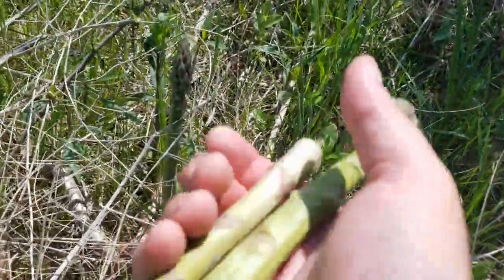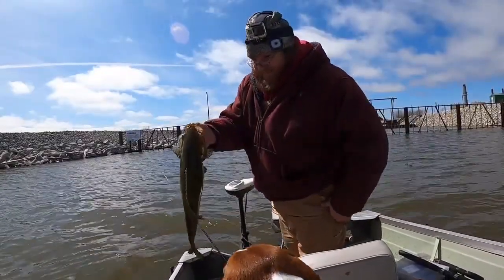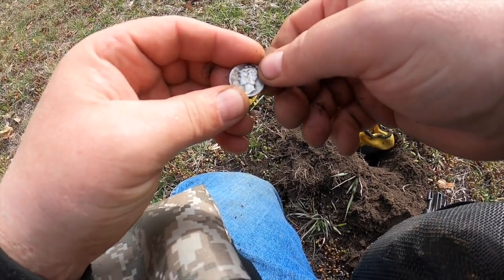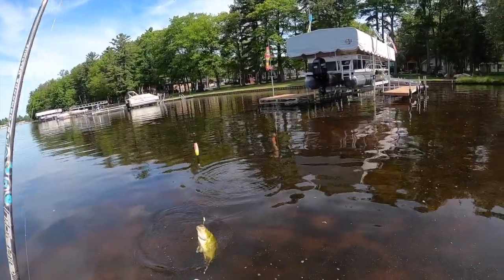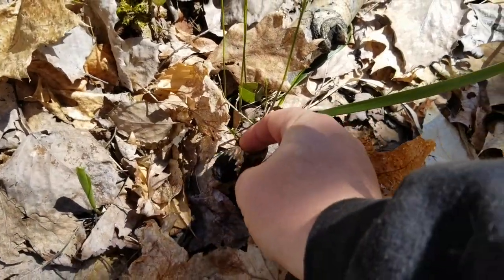Give them, if I waited a week, these would all go to seed. That. Yeah, buddy. That's a monster. Oh, yeah. Sun is coming up. Bobber's going down. Fish are all biting and jumping all around. Let's hook up the boat, come on, let's go.